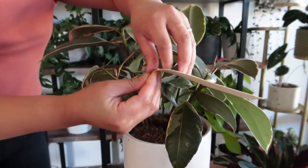So I would recommend taking these yellow sticky traps and scattering them among your plants, or even in the ones that have the worst infestation of fungus gnats. The yellow sticky traps will catch and trap any adult fungus gnats.